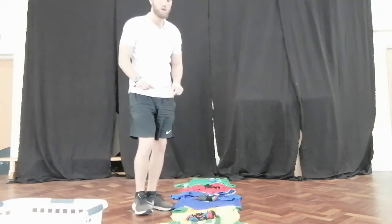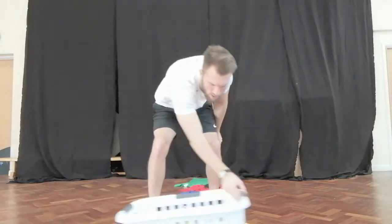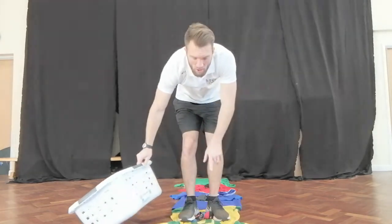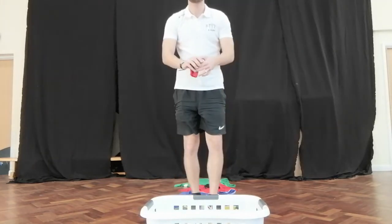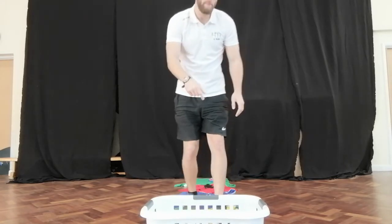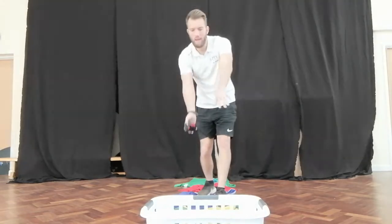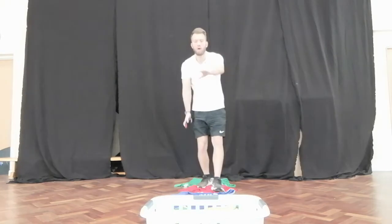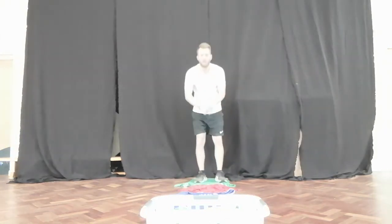This time I'm going to start at the closest top to the basket. So there's the basket, and here's my top. You can see I'm on the first top nearest the basket. I'm now going to pick up my sock and throw it into the basket. When it goes in, I then move back onto the next top, pick up the next sock, throw it into the basket. I then move back to the next top, pick up the next sock, throw it into the basket. Go back, get the final one.